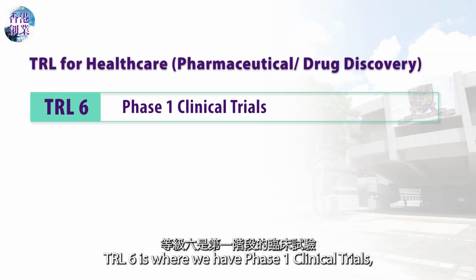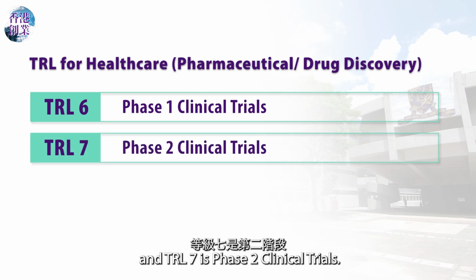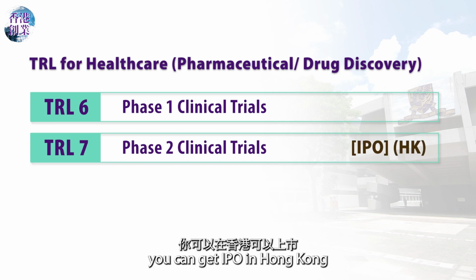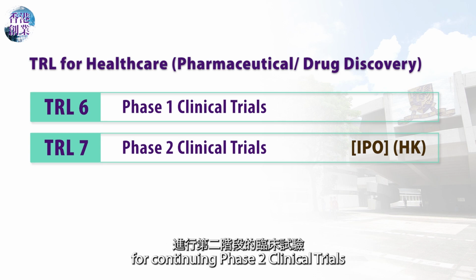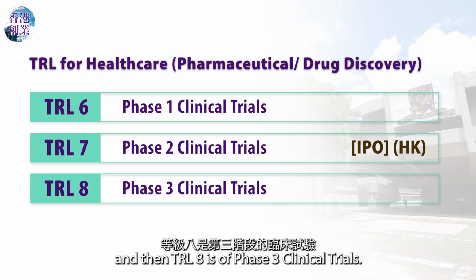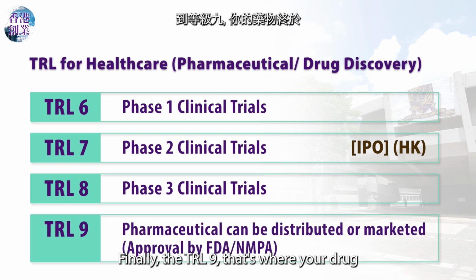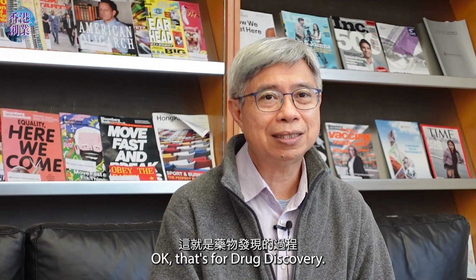TRL 6 is where we have phase 1 clinical trials, and TRL 7 is phase 2 clinical trials. Here, for your information, you can get an IPO in Hong Kong if you have all the data ready for continuing phase 2 clinical trials. And then TRL 8 is your phase 3 clinical trials. Finally, your TRL 9, that's where your drug can be put into the hands of patients. Okay, that's for drug discovery.